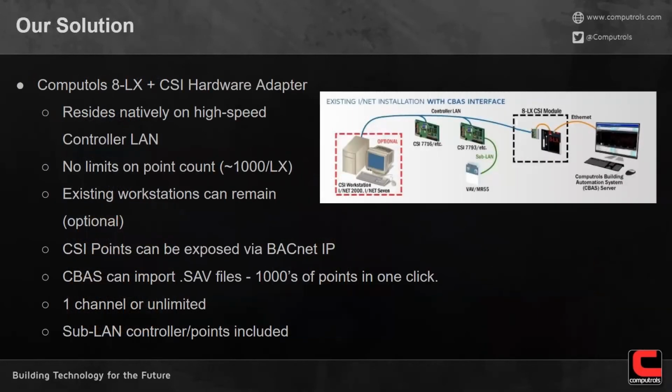So how do we integrate? As you can see here, everything remains or can remain on the INET side. We don't have to remove any of the parent level controllers or anything like that. What you have is an LX and that adapter that we design and manufacture that allows us to sit on the high-speed LAN. This gives you several benefits over competing solutions.